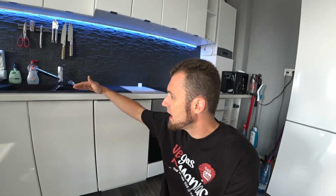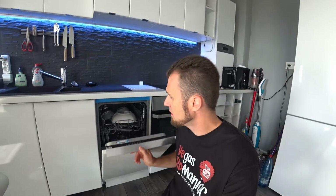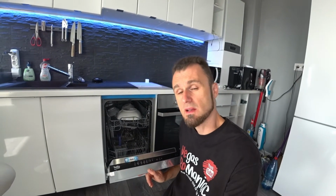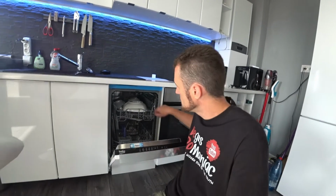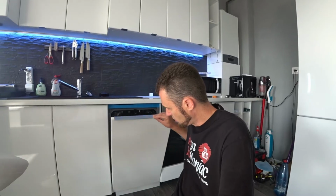So to be able to get a high countertop space, because I'm a tall guy, I had to buy this furniture which is a little bit taller. But then because it's a little bit taller, the dishwasher fit in here quite hard. As you can see, I have a border over here on top, which is basically how much room I had to leave so I could incorporate this one.